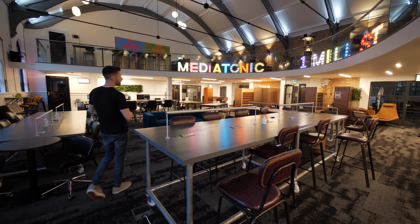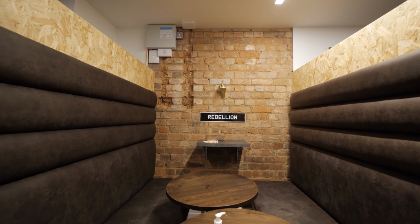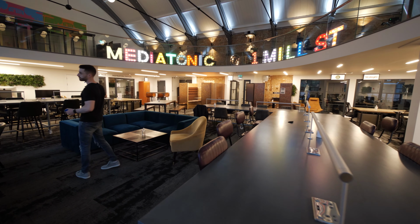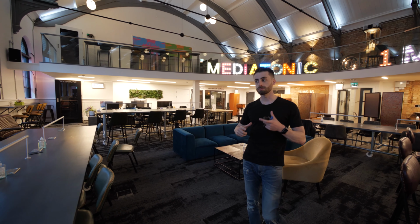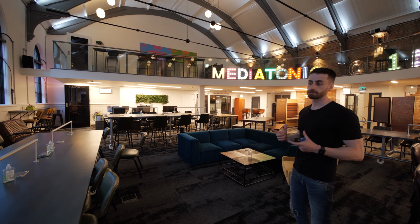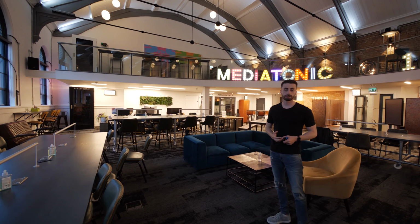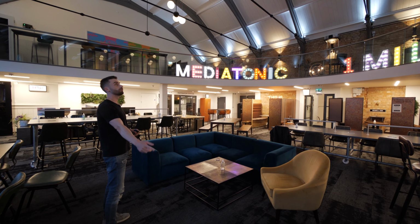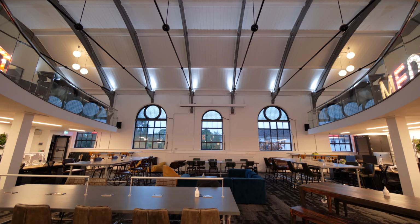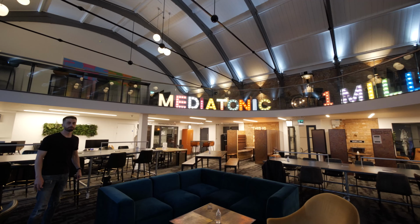And then various little meeting pods throughout the rest of the space up here, and then some soundproof mini rooms where you can do Zoom calls, sit with people, and just have a more private conversation, soundproofed from the rest of the chaos that's in here. But it's a really, really beautiful space. We've got the high ceilings here. This was originally a warehouse of some kind. It's a very old building, but yeah, it's beautiful.